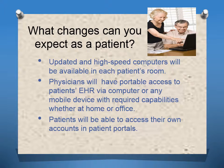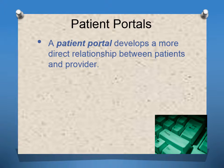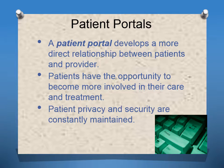Patients will also have access to their own accounts in Patient Portal. I spoke earlier about Health Information Exchange, which is HIE. Patient portals can truly connect patients directly to their care, which is the true reason behind HIE. A patient portal is an online tool that develops a more direct relationship between patients and their provider. By using a secure username and password, the patient will have access to his or her portal via the web. This will give the patient the opportunity to become more involved in their care and treatment and protect the privacy and security of that patient.